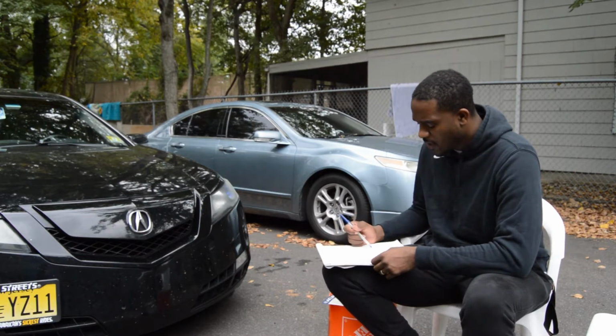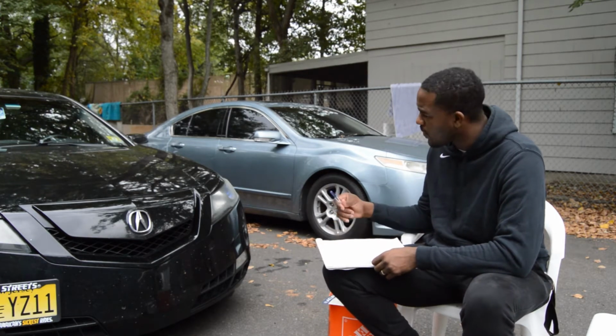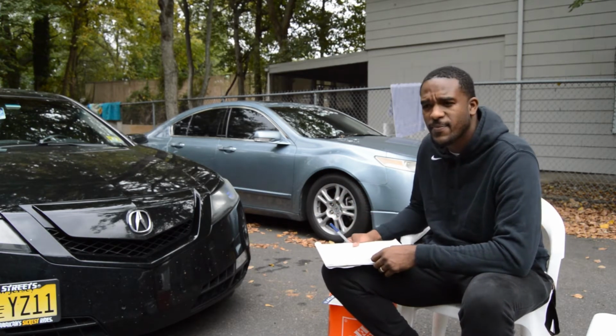Mods. Let's talk about the modifications. We have Tein Street Advance coilovers. They're both the same, 3.7, 3.5. They both fit.